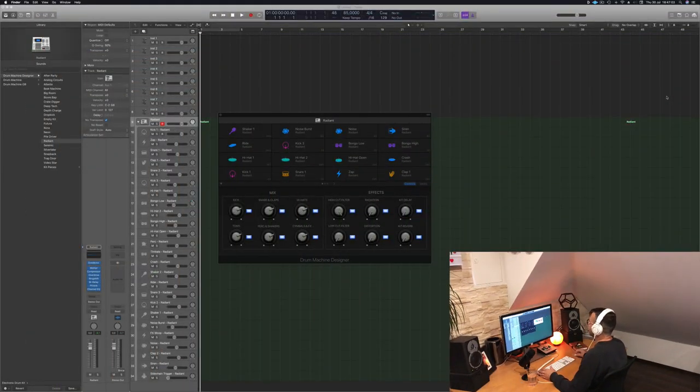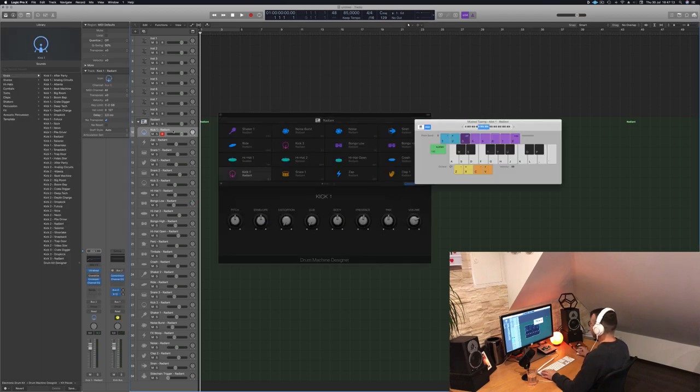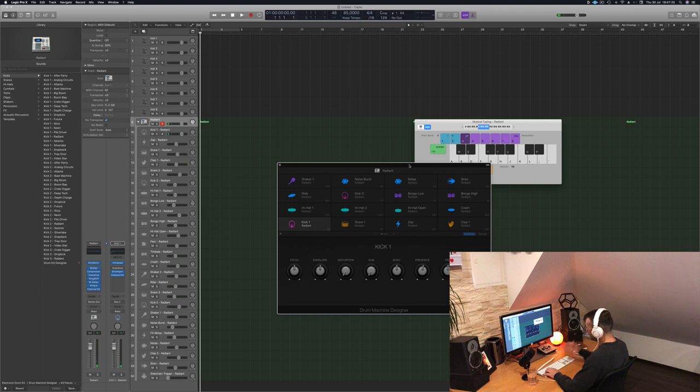So I have my kit from Drum Machine Designer. I use only or mostly Logic Pro X plugins, rarely others. I have a different snare here. I'm gonna put the metronome because this is slow. So let's go.